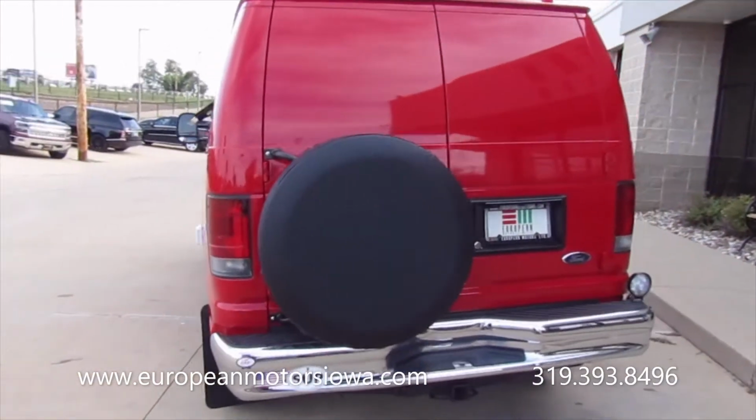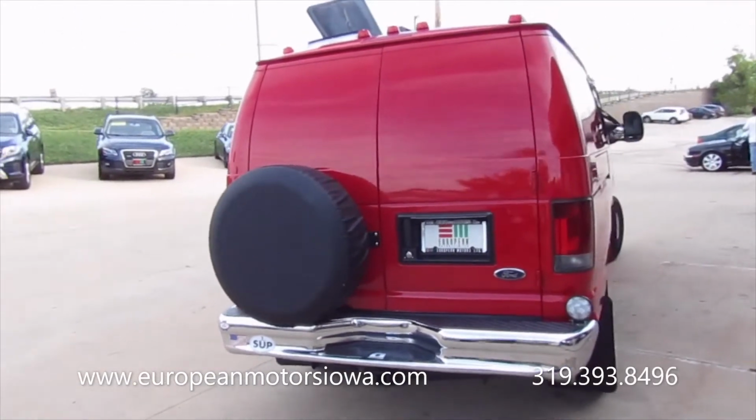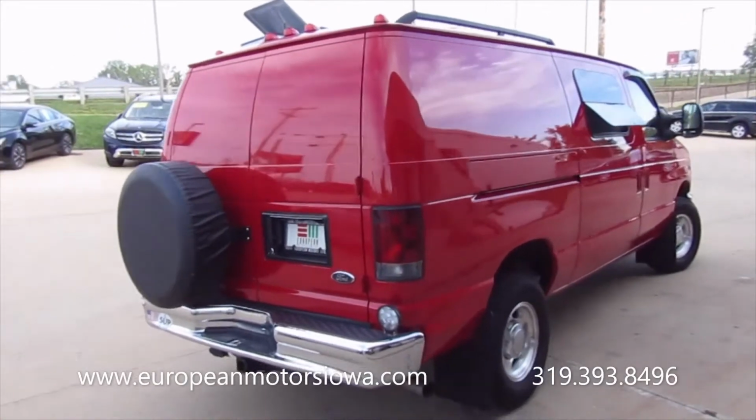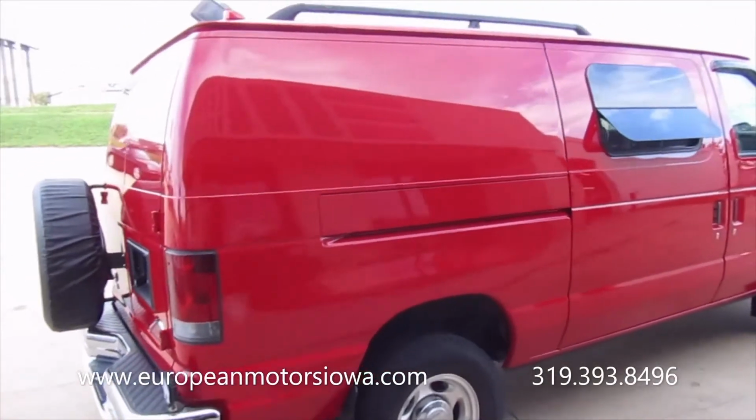This is the V10 with the 5-speed Allison. This is vastly superior, in my opinion, to a normal 5.4 with the 4-speed transmission.